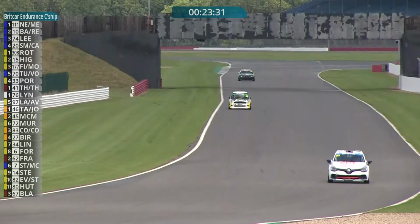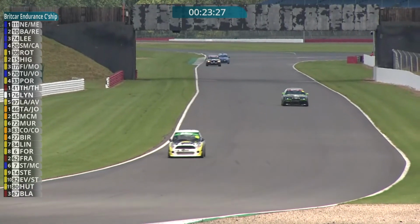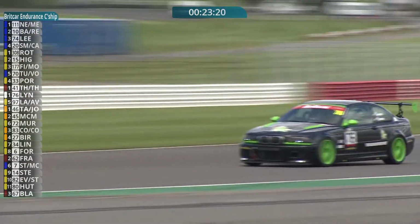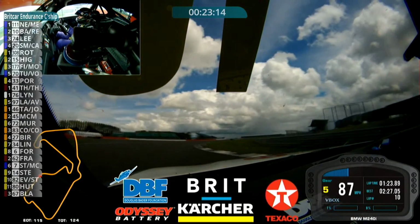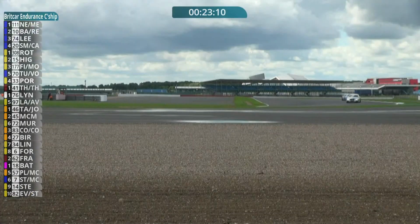The BMW Mini's going again. Sean Woodard has got the car out of the gravel. I imagine that'll head straight round to the pits. Gary Lawrence has come in his Porsche Boxster, the green Boxster, to hand over to Richard Avery. There goes William Lynch. He's raced a whole variety of cars over the years, most recently seen in a Ford Fiesta. He's raced Ford Capris as well in the past.